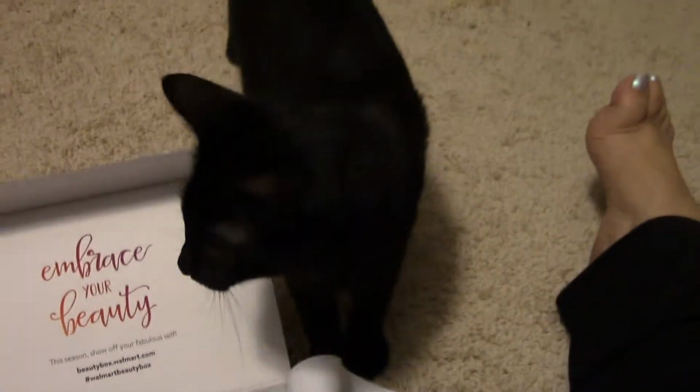This is my kitty Ghost. My kitty Mosby, which is the gray kitty, is around somewhere.